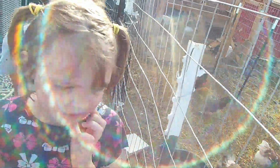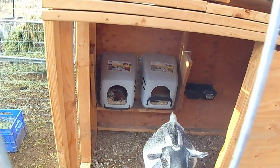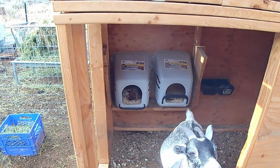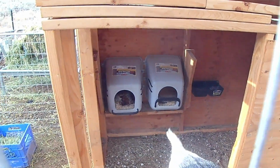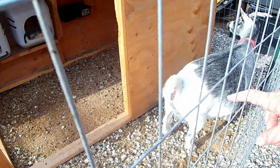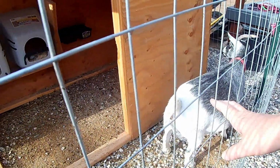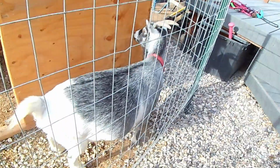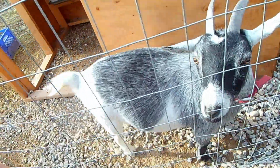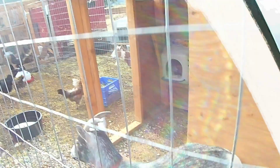What are the signs? The signs are her ligaments will disappear on the back. So back by her tail, there's some ligaments, they'll soften. She'll start getting some mucus coming out of her back end down here. And that will also swell up a little bit. And we'll see her start pushing when it's time, huh? We'll see you start pushing when it's time. Okay.